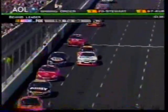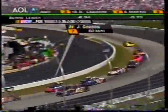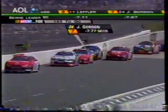Well, now it's when Gordon's got to be really careful. These are all good cars. They're not going to give up easily. But most of these are for position. Jason Leffler in the 11 car right now, he's in the 6th position. Jeff Gordon in the 7th position.